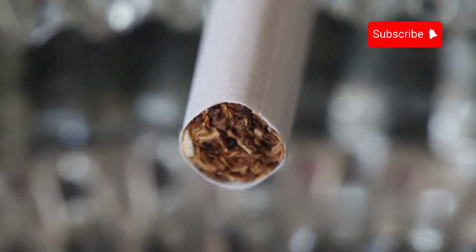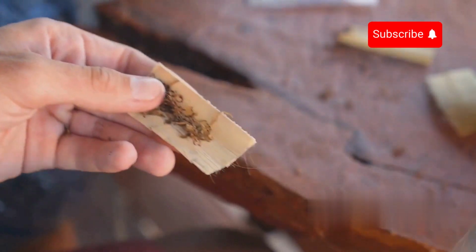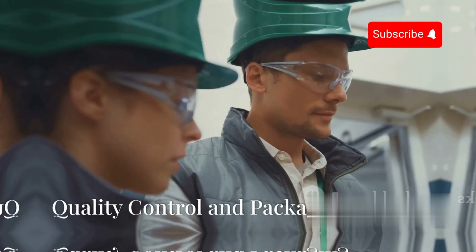Filters, typically made of cellulose acetate, are attached to both ends of the cigarettes. The attachment process involves wrapping the filter ends with tipping paper, ensuring a secure connection and providing a comfortable mouthfeel for the smoker.